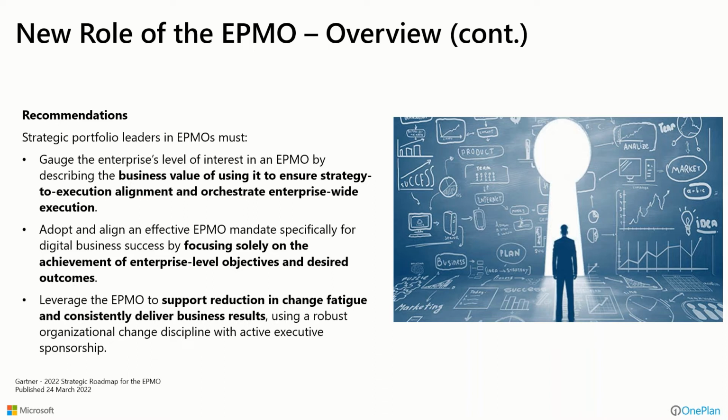The other thing is, because change happens so rapidly today and the market conditions and the catalysts change so frequently, there can be change fatigue in organizations, and the EPMO can be leveraged to support the reduction in change fatigue and help more consistently deliver business results incrementally and change the direction of the ship incrementally.